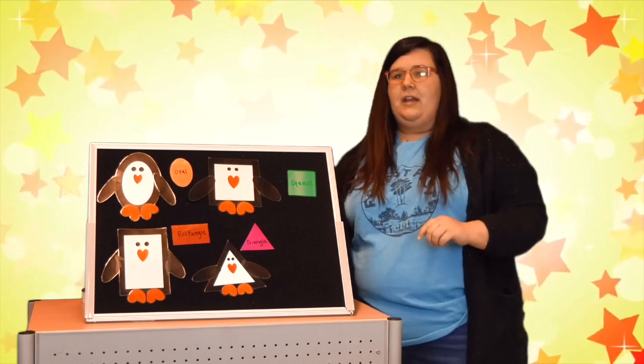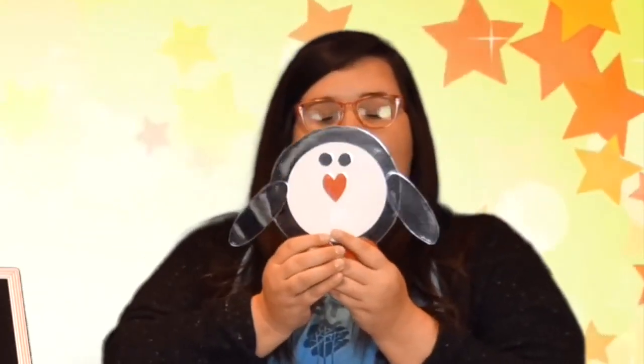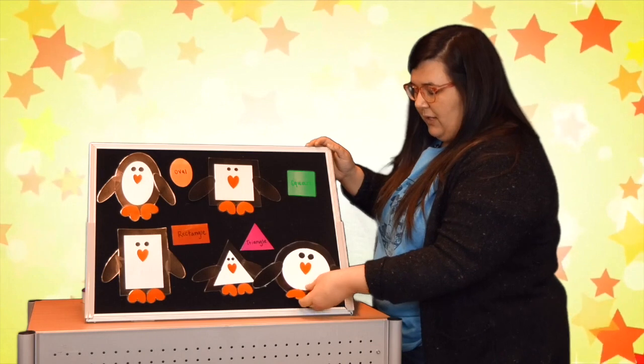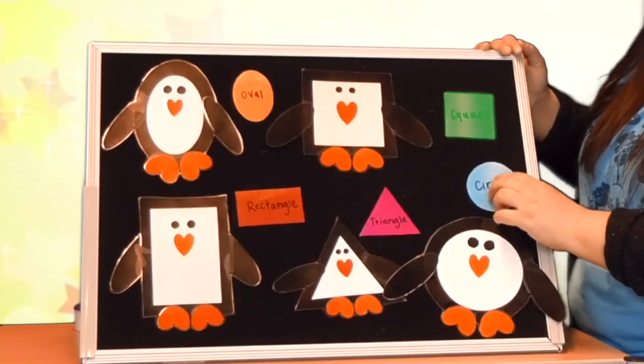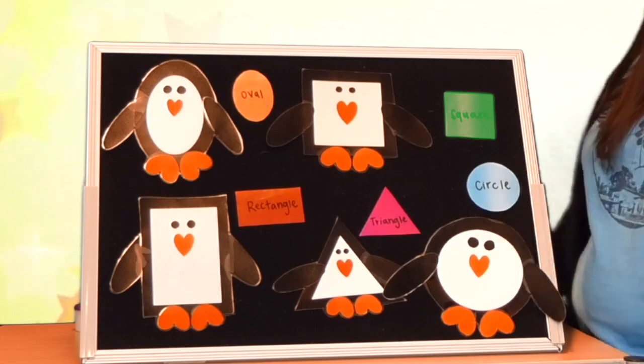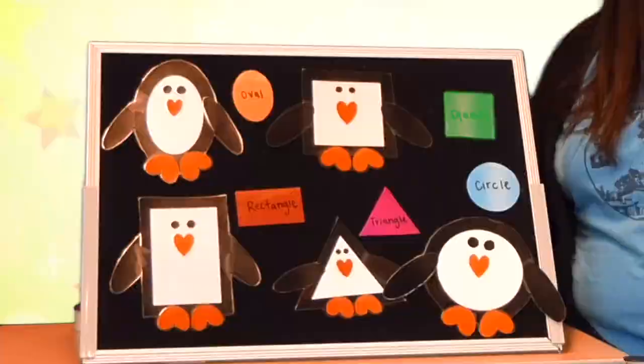Okay, last one. I think you may know this one. I'm a little penguin, look at me. Can you tell me what shape you see? What shape is this penguin? This penguin is shaped like a circle. Look, he's shaped like a circle. He's a little bit rounder than the oval.